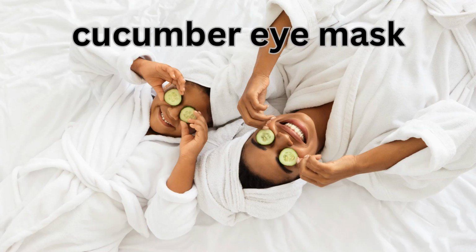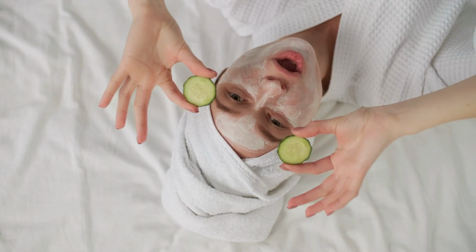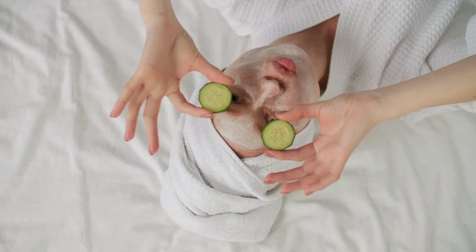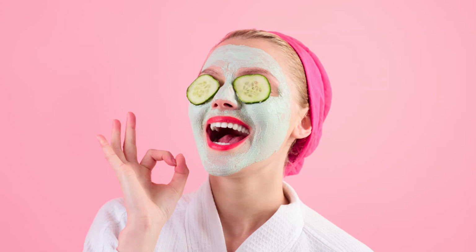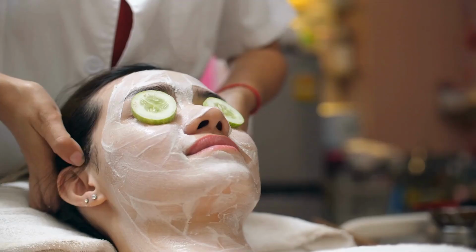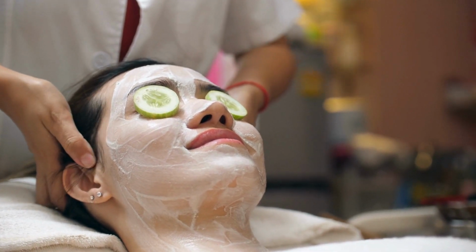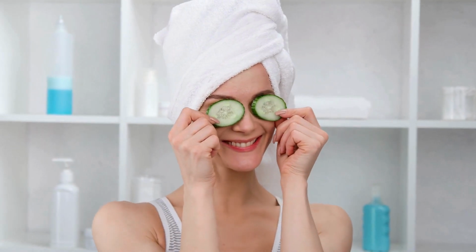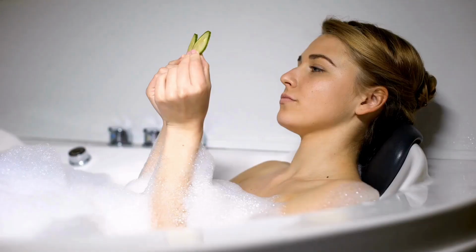Hack number 4. Cucumber Eye Mask. The refreshing and rejuvenating Cucumber Eye Mask is a timeless skin hack that soothes, revitalizes, and banishes under-eye puffiness. Enriched with antioxidants and vitamin C, cucumber slices placed over the eyes work wonders in reducing swelling and brightening dark circles. Not only does this cooling sensation provide instant relief, but it also hydrates the delicate skin around the eyes, diminishing the appearance of fine lines and wrinkles.